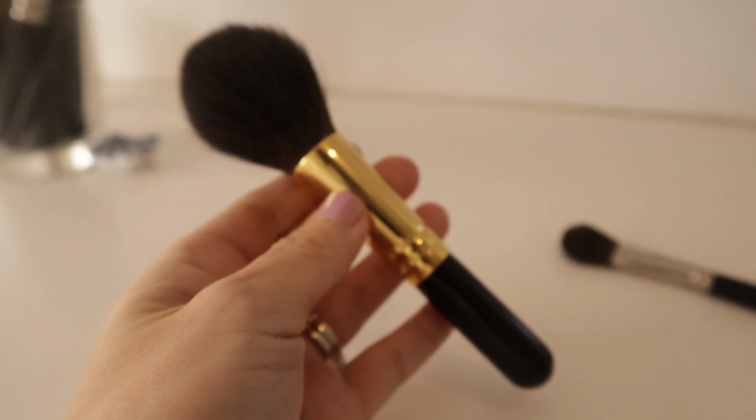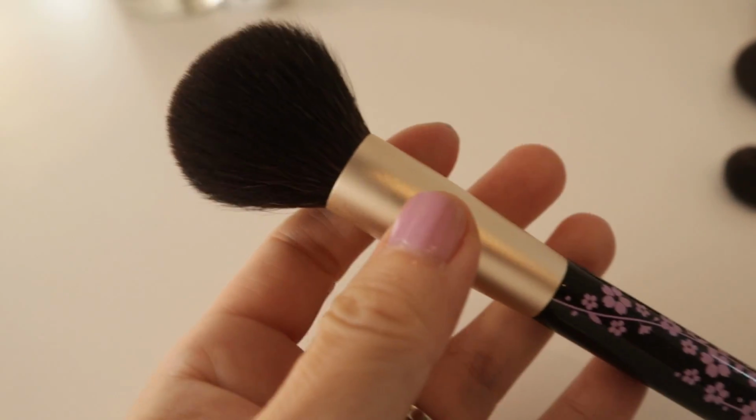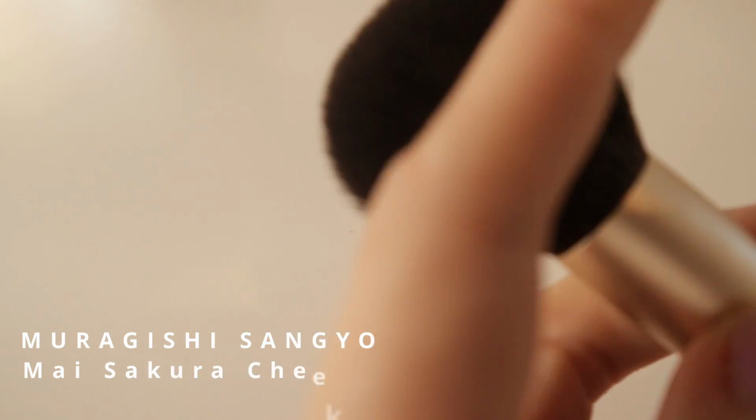So that's the GF2. This is one I think is probably one of the better ones from Hakuhodo. Yeah, I would say the Hakuhodo G5700 and the My Sakura cheek brush. These two are some of my most used brushes of this year.